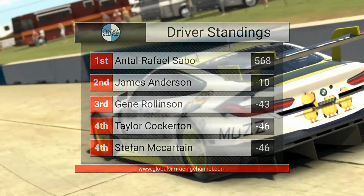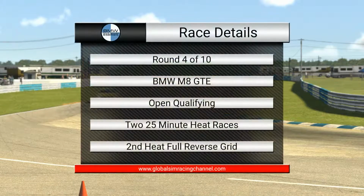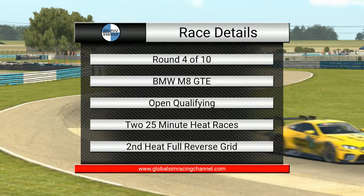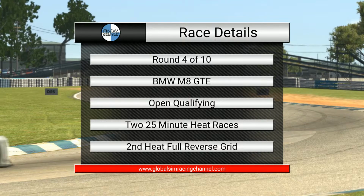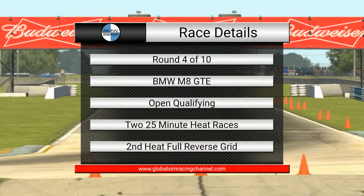And race details, what are we expecting today, Ozzy? Well, Ryan, it's round 4 out of 10 of this championship. Of course, New Zealand drivers with the BMWs all the way in America. It's open qualifying for these guys, which is what's going on right now. And then we have 2 25-minute heat races, so just under half an hour per heat.